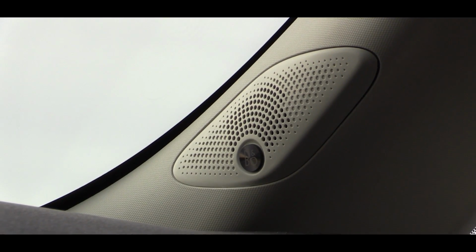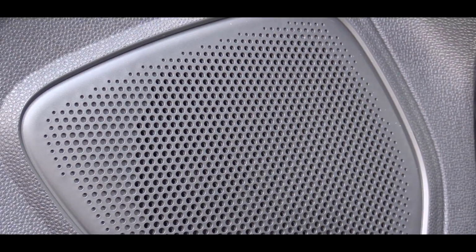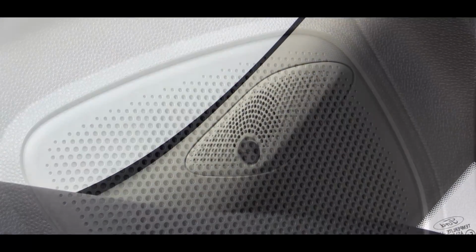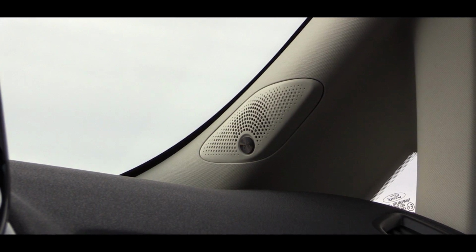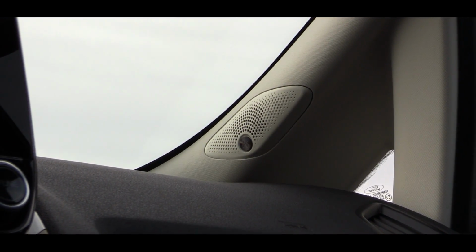So as always, you guys, let's turn on the radio and test out the clarity of that one. I'm gonna guess the camera was probably bouncing a little bit on that one. Definitely a ton of clarity, and the bass on this Bang & Olufsen sound system is definitely on point, especially for the size of this vehicle, so well done Ford on that one.